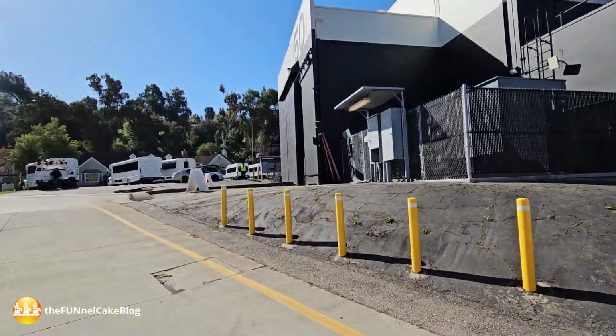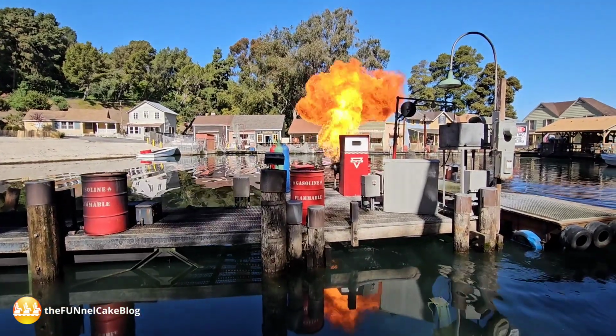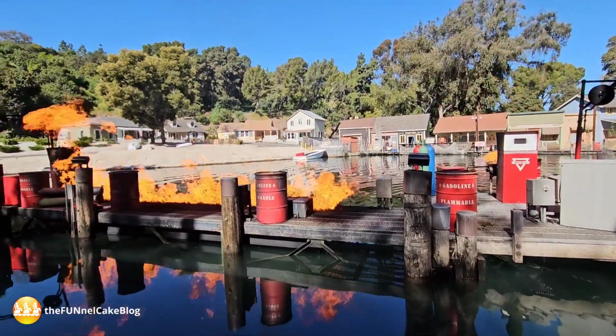It's been closed for a while. Now let's take a look at the Jaws set. In the background, some of the houses at Amity are being refurbished for that 60th anniversary tour. They're getting a fresh coat of paint, new signage, and more.